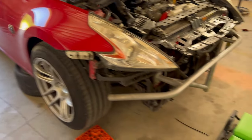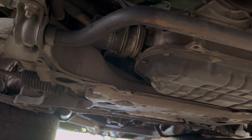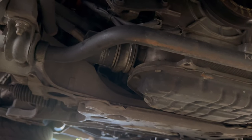So we've got this thing up in the air. I'm going to go ahead and drain this oil. Luckily, it's right there, nice and easy.